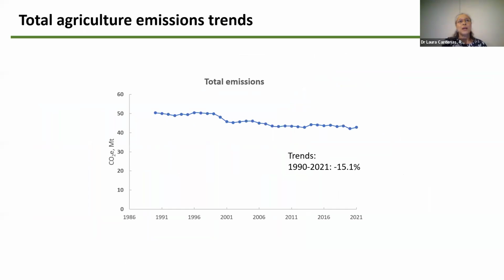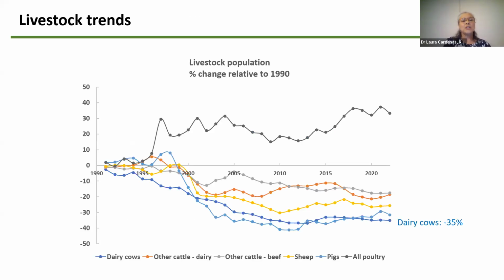So the latest inventory after 2021, we've already submitted 2022, but it's not completely published, so I'm only showing here 2021. So 1990 to 2021 data series. We see a decrease in emissions overall of about 15%, and this is mostly caused by a decrease in livestock numbers, about 15%, and the reduction in fertilizer use of about 35%. Here I show as an example, the livestock numbers have decreased for pretty much all the categories since 1990, except for poultry. Particularly dairy cows has been the largest decrease in numbers for the time series.